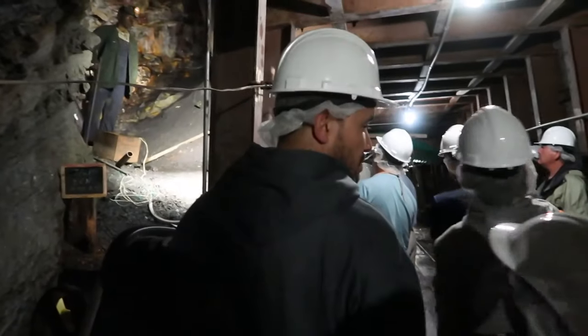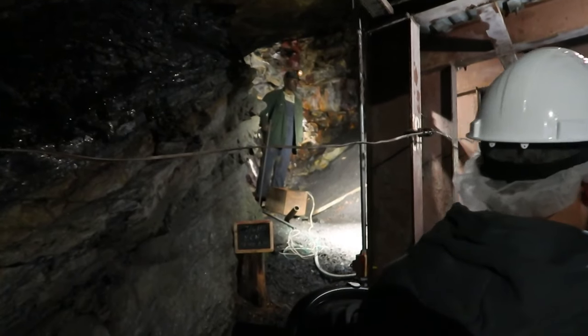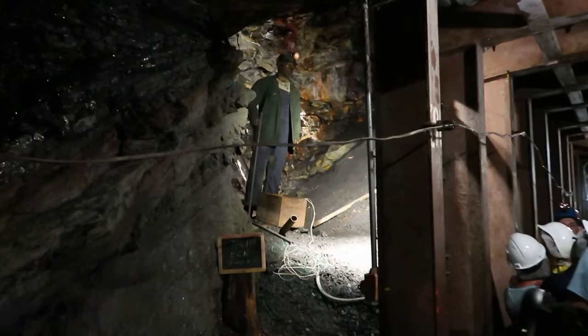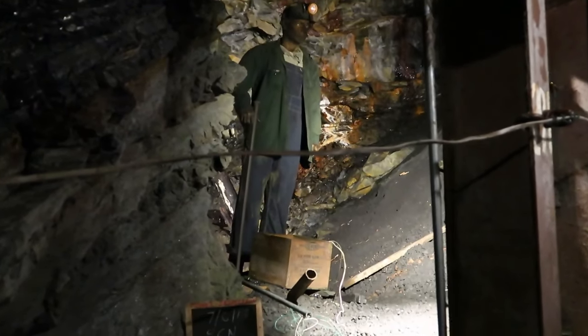To be man-mined, it would most definitely collapse due to the lack of pressure. But since there is a great amount of pressure between two very heavy tectonic plates in the earth, it does still hold firm today.